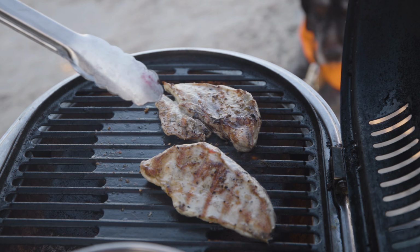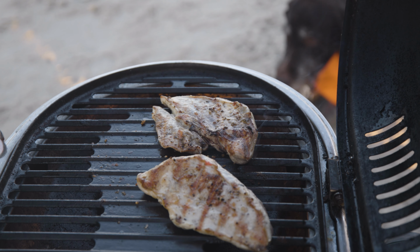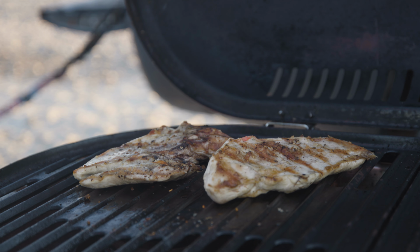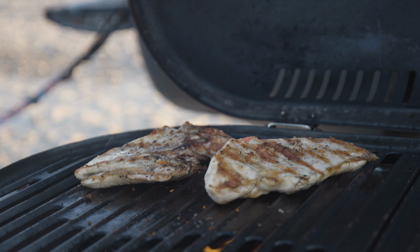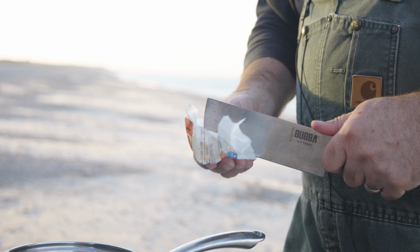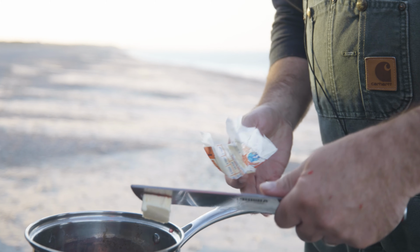So I like to sear one side good, get that good and nice char on it. And then the second side, I'm gonna lower it down a little bit. Really don't wanna overcook these, they get dry. So we're gonna wanna bring these up to about 145, 150 degrees, and then we'll pull them. I'm going to add a good tablespoon of butter to our cranberries for our sauce.